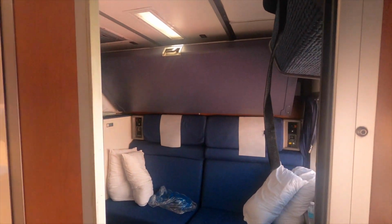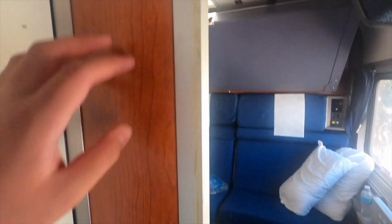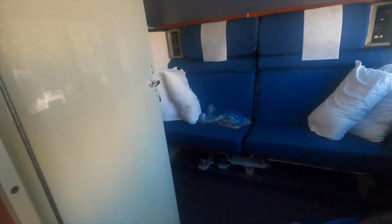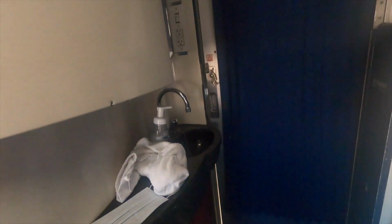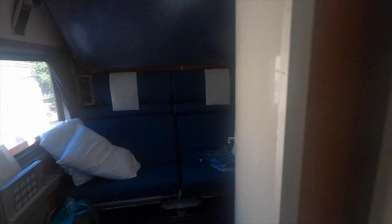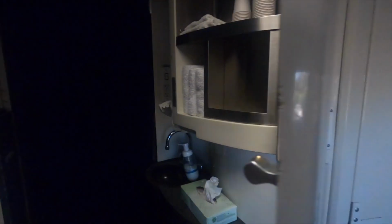Each Superliner car consists of 5 bedrooms, 4 of which can be joined together, rooms E and D as well as rooms B and C. The door can be locked and opened by the sleeping car attendant. Just note the partition is quite thin, and you can easily hear conversations in the other room. As you can see, the adjoining bedroom is an exact replica. Above the sink, there is a small cabinet with extra towels and paper products.